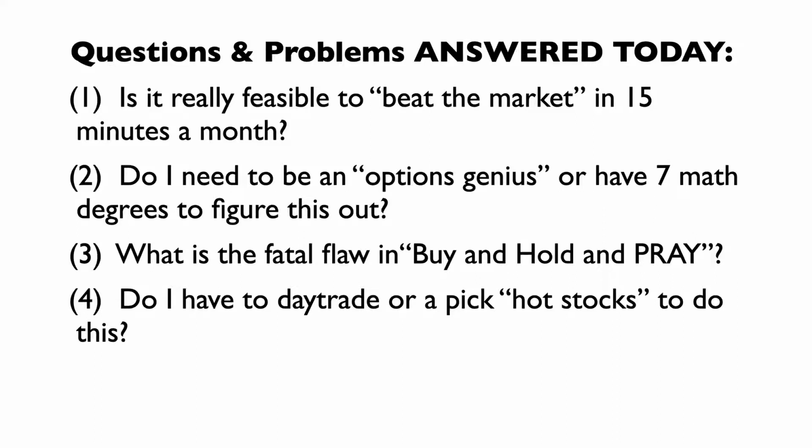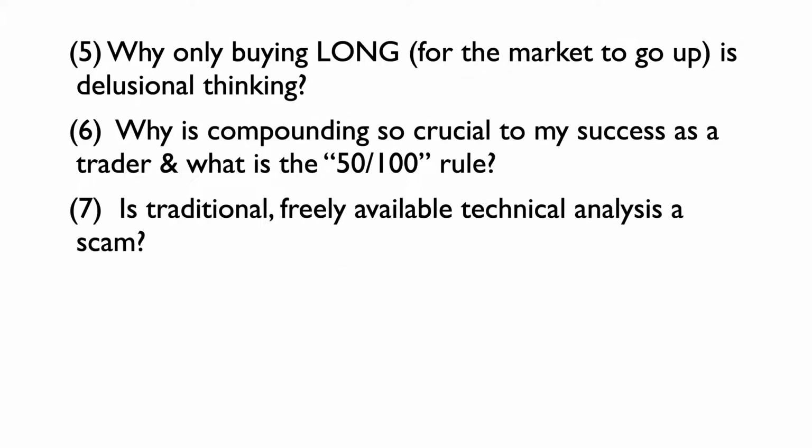Number 4, do I have to day trade or pick hot stocks to be able to do this? Number 5, why only buying long for the market to go up is delusional thinking. Number 6, why is compounding so crucial to my success as a trader, and what is the 50/100 rule? And number 7, is traditional, freely available technical analysis a scam? We're going to cover each of these questions as we go through this presentation.